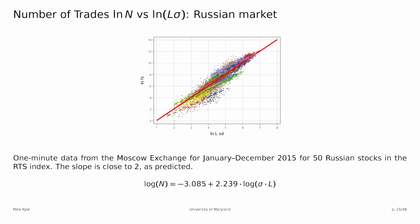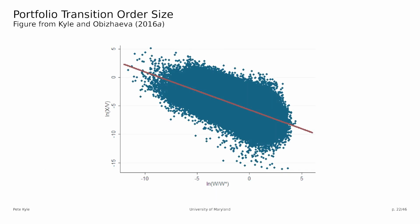You get a very similar plot for the Russian market, where incidentally it's maybe a little bit better. In the Russian market, they change the tick size a lot, so you don't get stocks trapped at 1 penny bid-ask spreads. It's very consistent there.